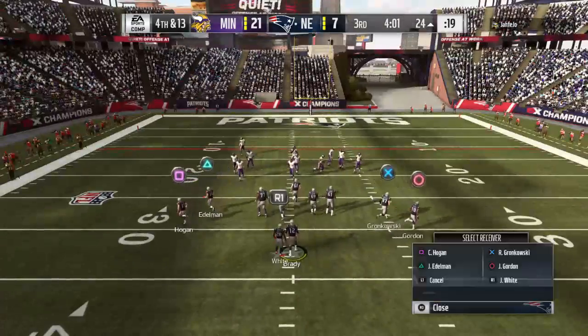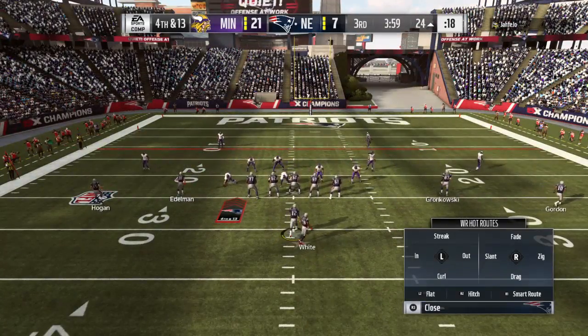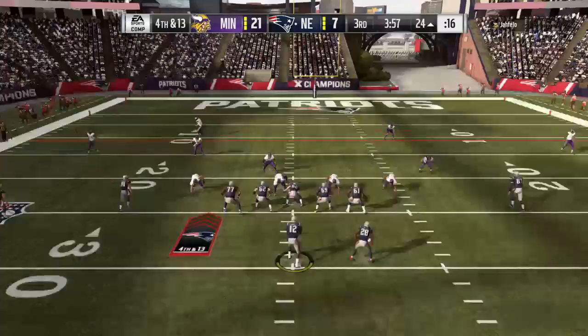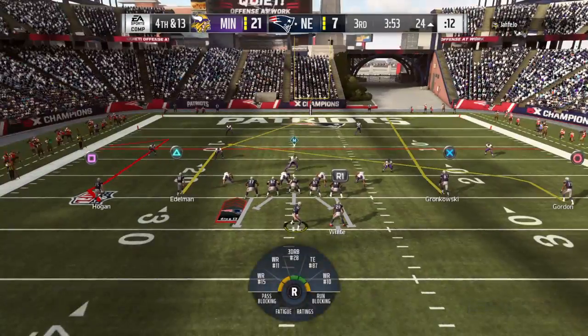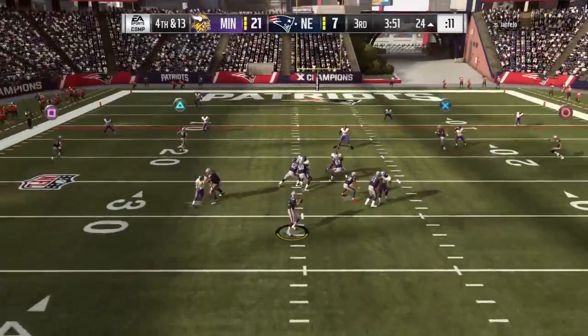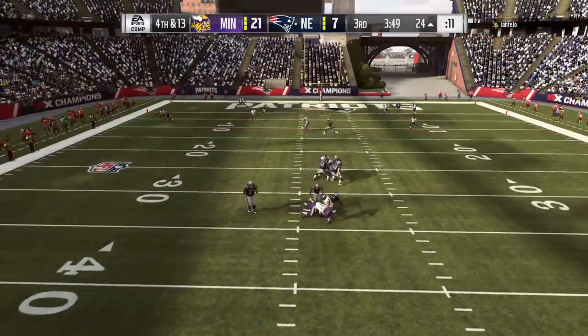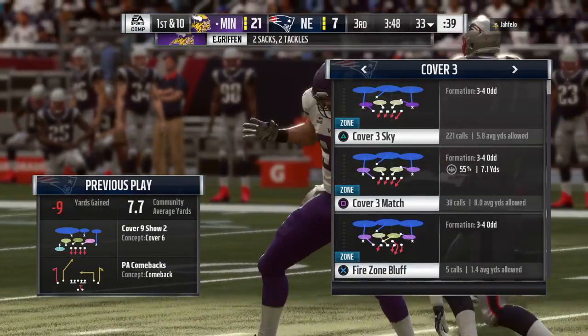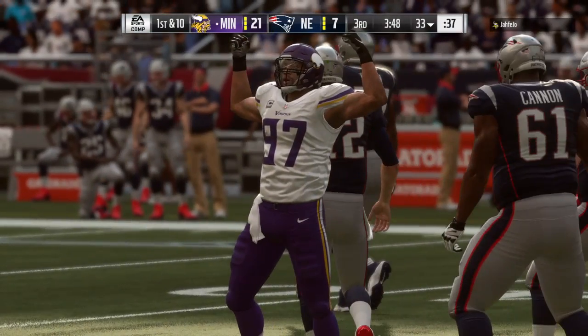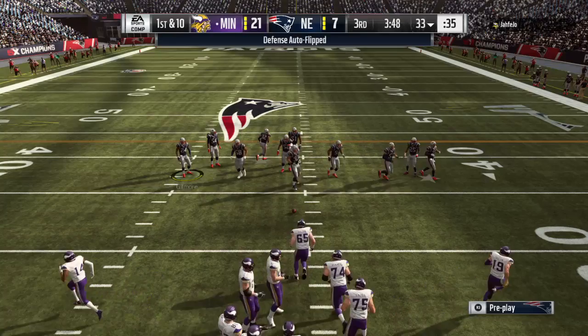Still just the 3rd quarter, but they've got to make something happen. I think they know that. They're going for it on 4th. They'll go for it. It's Brady. Come on, block! Emerson Griffin in there to get him his 2nd sack now in the afternoon.